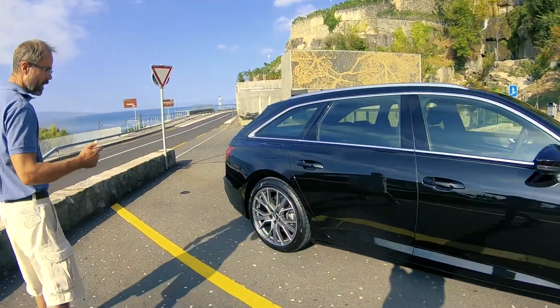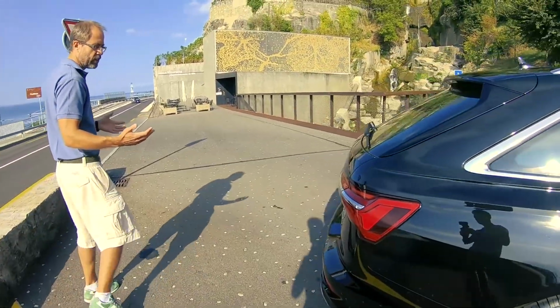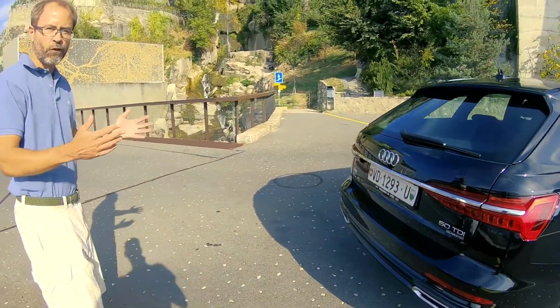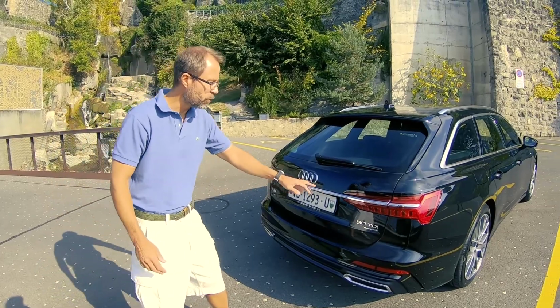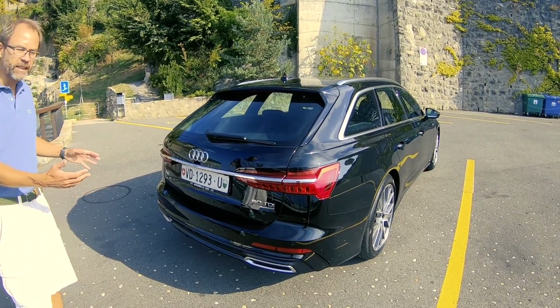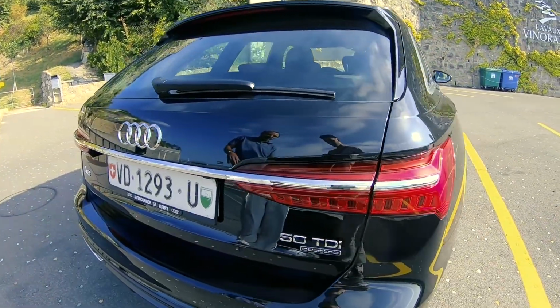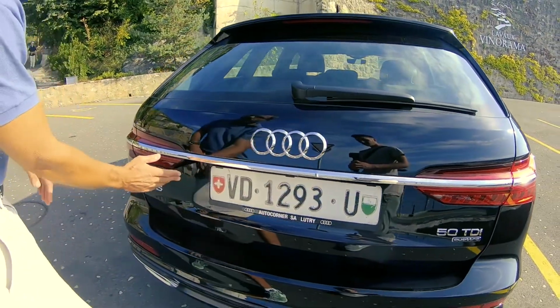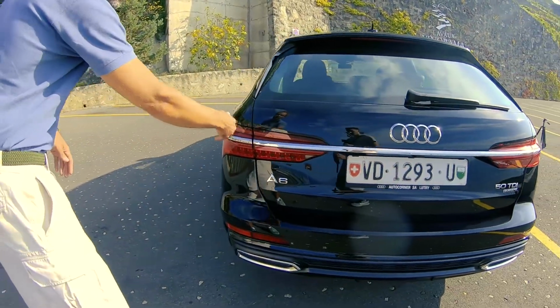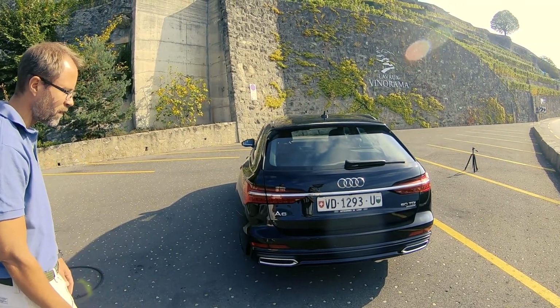Now, moving to the back of the car, personally, I think that's where the biggest change has taken place. And at first, when I looked at it, especially with this chrome line, it looked like a Mercedes, almost like an E-Class Mercedes. And of course, the lights now, when you turn it on, you have this kind of light bridge that flashes nicely from left to right and so on.